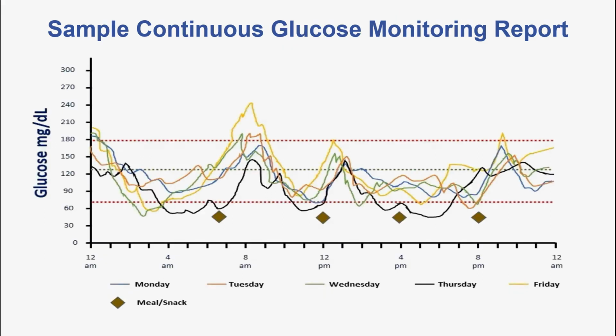So here's another sample continuous glucose monitor report. This is where Monday, Tuesday, Wednesday, Thursday, Friday are all overlaid, and you can see the different trends, and it can highlight maybe certain patterns. As we can see, usually after meals, this patient's glucose levels are rising. The meals are that brown diamond section. So that tells us maybe the diabetes medication regimen needs to be changed to help prevent the spike or rise in glucose after meals.